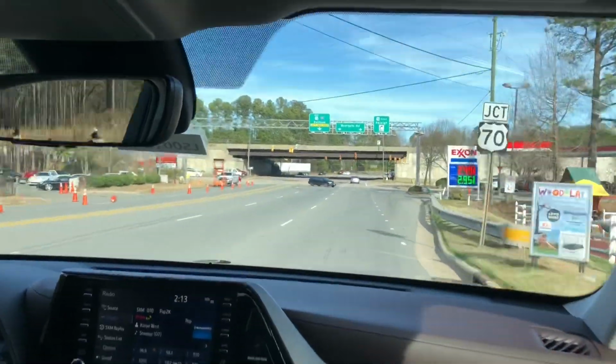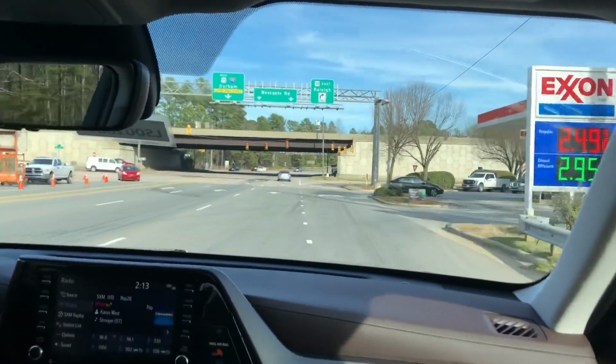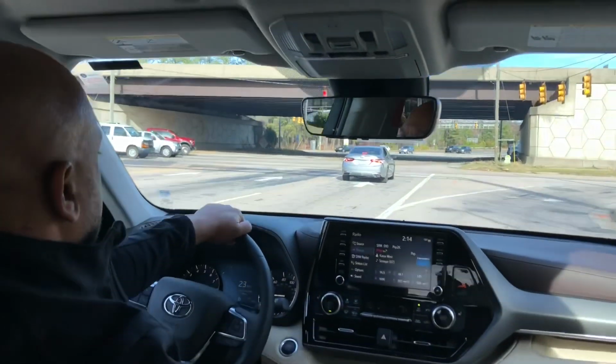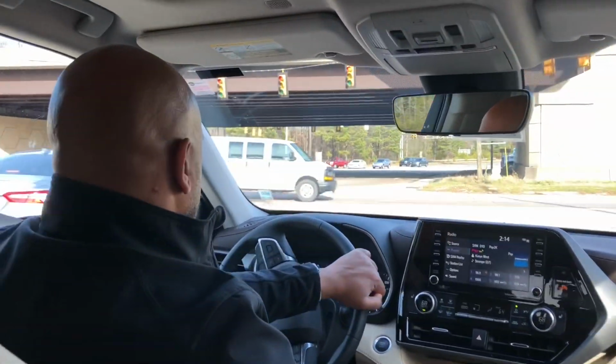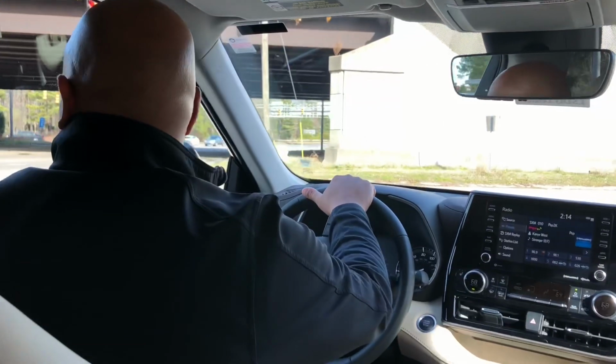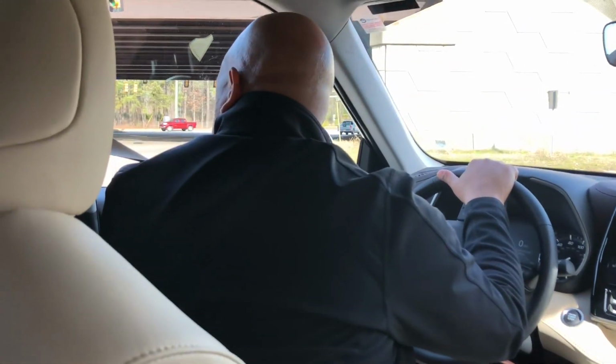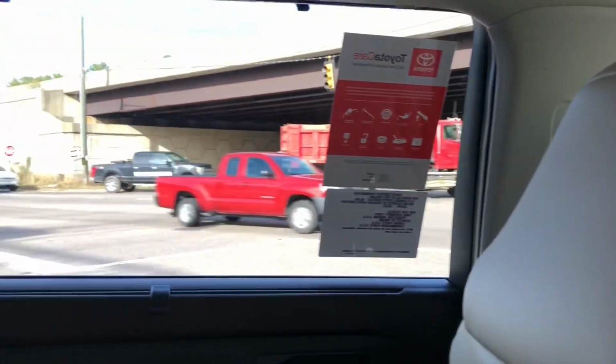I encourage everybody to go out to your local dealership and test this out for yourself. I think you're going to find it's smooth, it's quiet, it's comfortable. It's a noticeable difference in improvement for the positive from the 2020 to the previous 3rd generation. I think you'll be impressed.